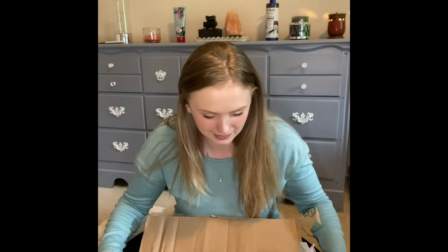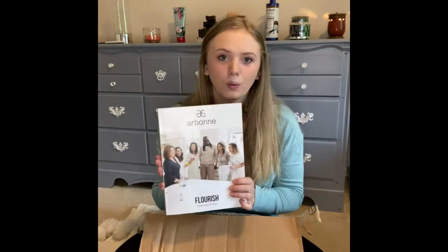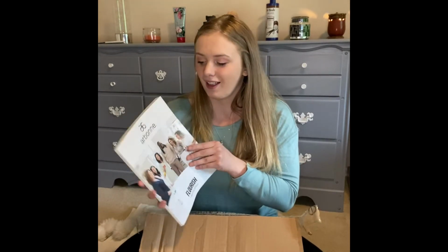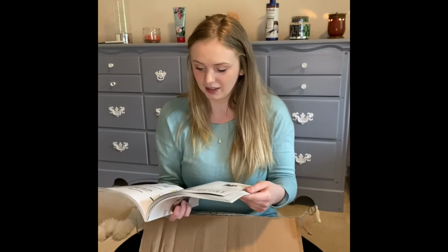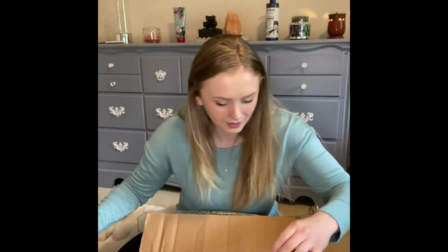So first, let's see. It comes with this little welcome Arbonne product catalog, which I already looked through, and I love so many of the products in here. There's makeup, there's nutrition, skincare, there's shampoo and lotions.